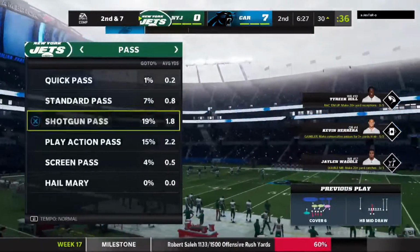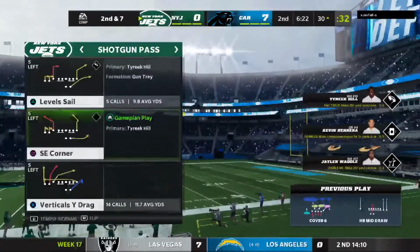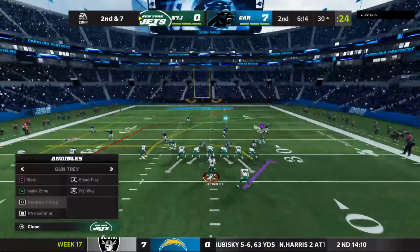A gain of 3, 2nd down. Good solid gain on first down, about what you'd expect from the big guy carrying the ball. 2nd and 7.